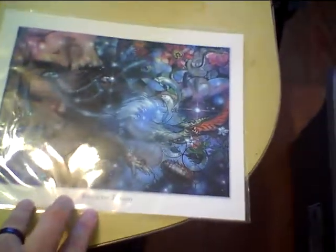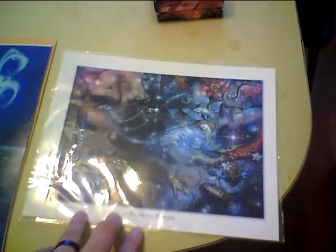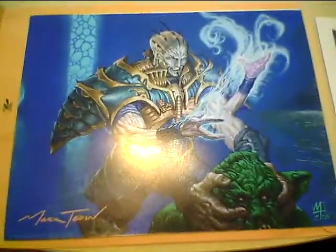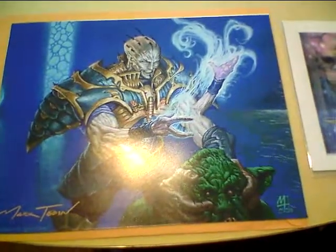Her prints are quite reasonable, only $10 for this print. Obviously, the larger ones are more expensive. But the other piece of artwork I got is this. Now, a lot of you might not recognize this card, and that's okay, because this is from Planeshift.